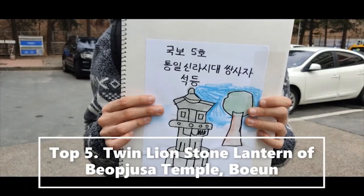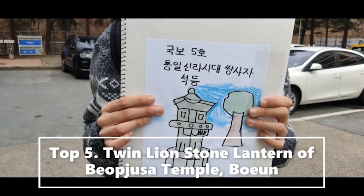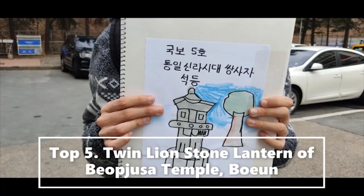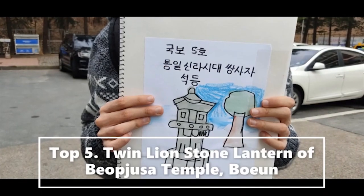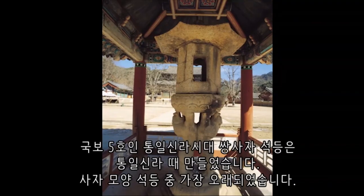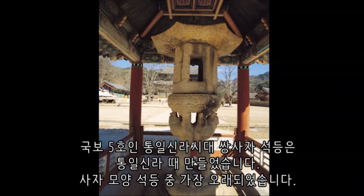Top 5 is the Twin Lion Stone Lantern of Popjusa Temple, Boryeong. It was built in Unified Silla and it is the oldest lion stone.